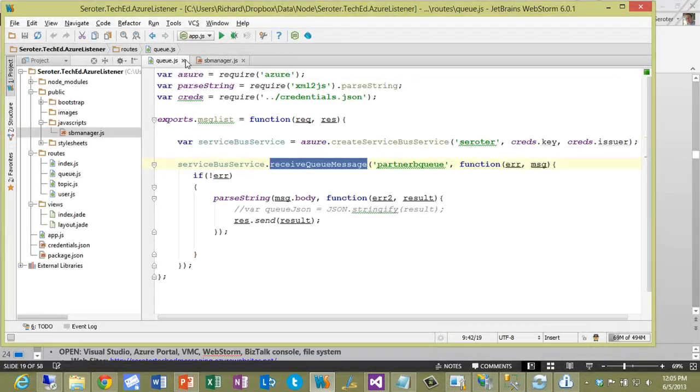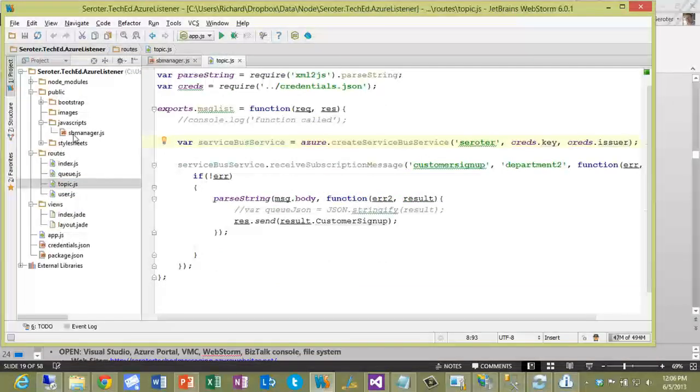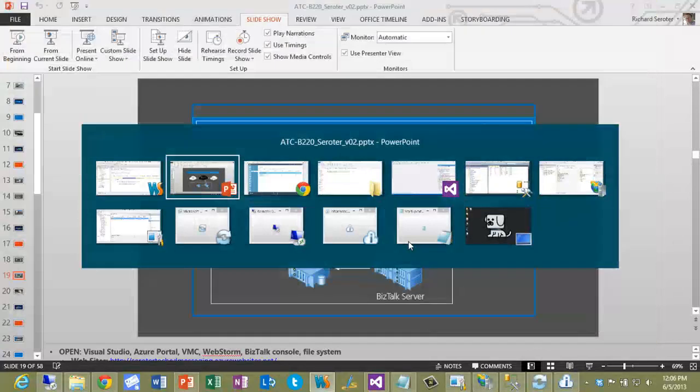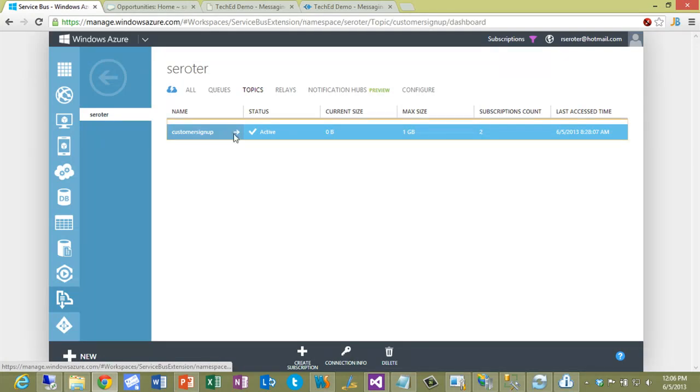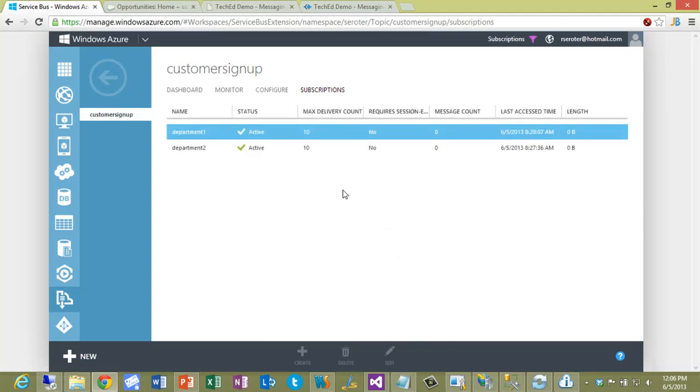So the code in my Node.js application is also talking using the Azure SDK. In this case, it's receiving a subscription because topics have the idea of subscriptions. If we look in the Azure portal, you'll see topics are a different section. And I have a topic here. And within that customer sign-up topic, I'm going to have a pair of subscriptions here. So Department 1 and Department 2, hypothetically. Neither of them have a message right now. So I want each of these to get a message that they can pull at a later date.